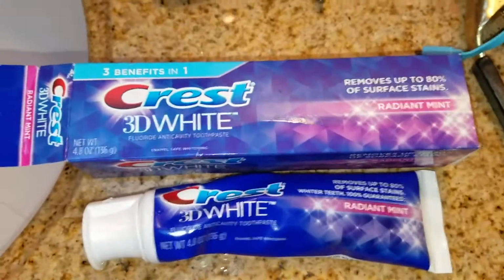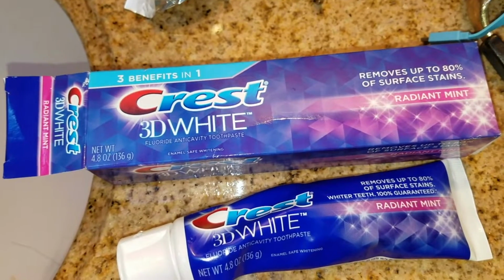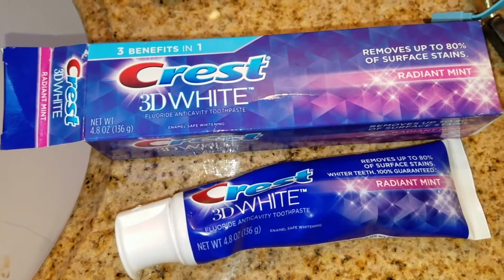So this is Crest 3D White. You might have heard about this before. Crest makes the white strips, so they're very popular for that. They've been around forever, very reputable company. They have all different types of toothpaste.